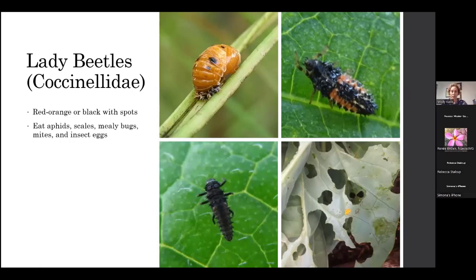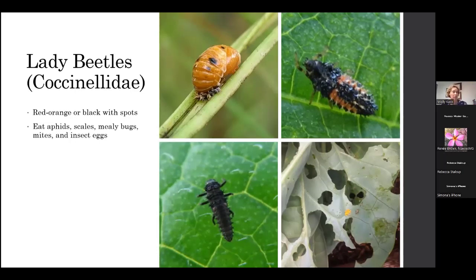Those eggs will hatch into these little alligator looking things. And gardeners will always say, oh, I killed them because they looked mean. If it looks mean, leave it. The things that eat your plants, they don't look mean. They look goofy. The mean stuff are the predators eating those bad bugs. So if it looks scary to you, probably leave it alone. It's probably that way for a reason.